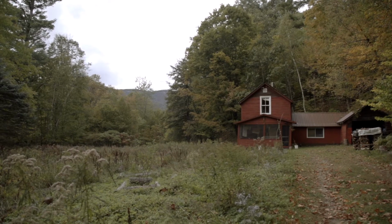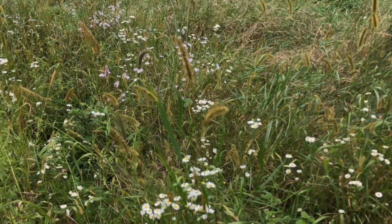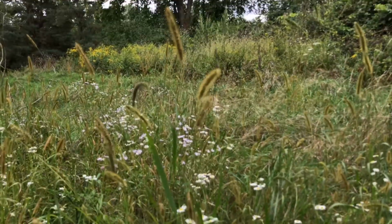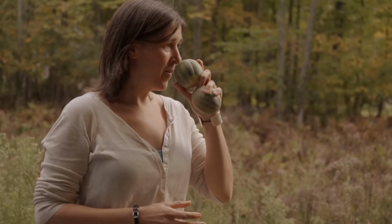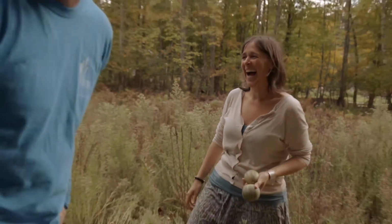I was quite amazed at the volume and the diversity of plants that came back after the treatment in year 2. It looks great. Yeah. I think it's ready for goats. Yeah. I don't know if I'm ready.